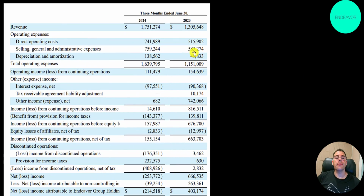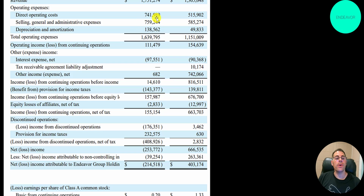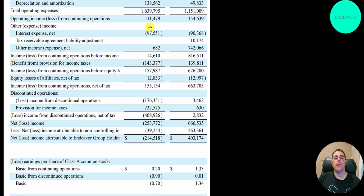Here's their latest income statement. The second quarter of 23, second quarter of 24. Revenue is up from 1.3 billion to 1.75 billion. Cost of revenue, 740 million. SG&A is a little higher, 759 million. Then you have depreciation and amortization, 139 million. So total expenses, 1.6 billion, up a lot from last year. So their operating income is lower with higher revenue. It went from 150 million to 111 million. They spent 98 million of interest on their debt. Last year was 90 million.